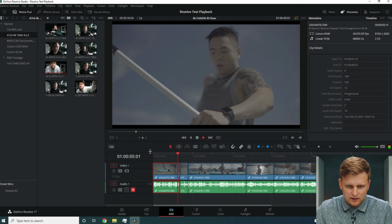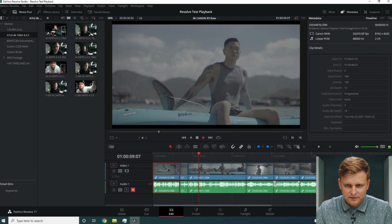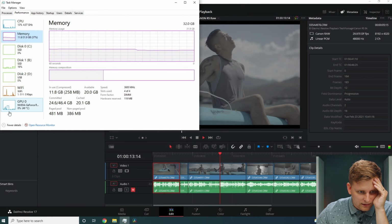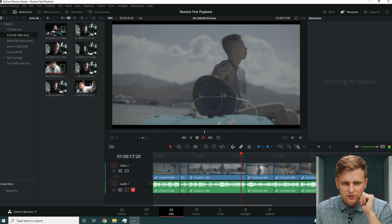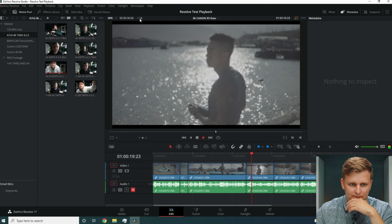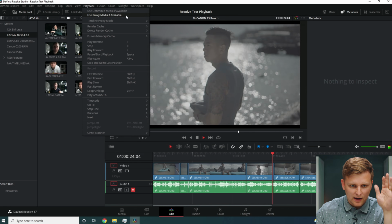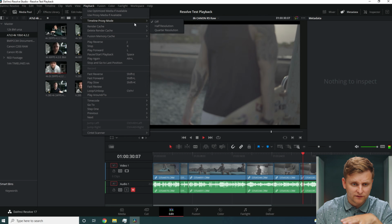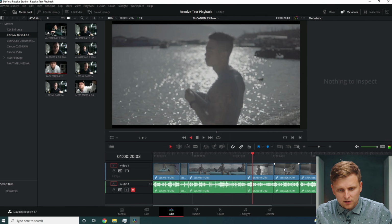No, don't tell me that. It's actually playing it back at 24 frames per second, Canon 8K Raw. How's it doing it? Am I doing something wrong? Resolve wizards, as far as I know, as far as I've checked, I haven't used proxy media or optimized media. Everything is off as much as I can see. This is insane. Oh my word.